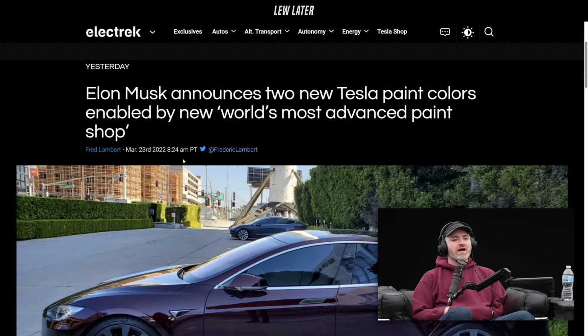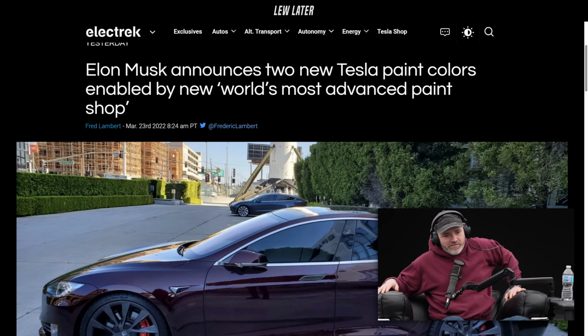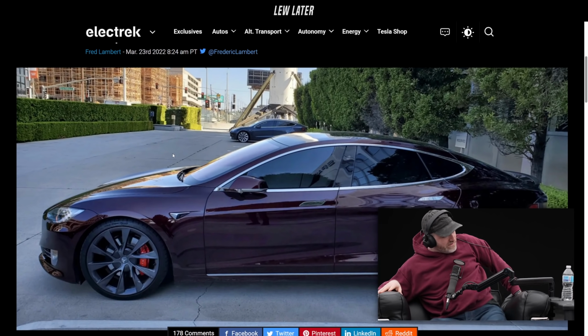Come on, man. I would have got that color then. The purple? I feel like we talked about this. Yeah, but it wasn't official. It was just because he's Elon. He gets to drive around a purple one. We can't order it though.